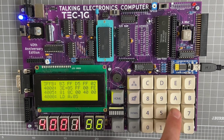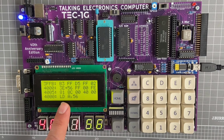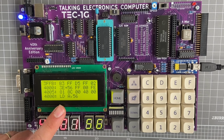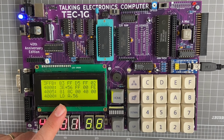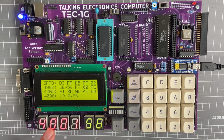If I do, let's say, 56, load the register A with 56. So this is a good indication of making sure what you're typing out is correct. Now I want to do a demo program which just illustrates some of the features that the monitor has. This is one of the simplest programs that you can write on the TEC, which is to turn on one of these segments and to turn on one of the LED lights.